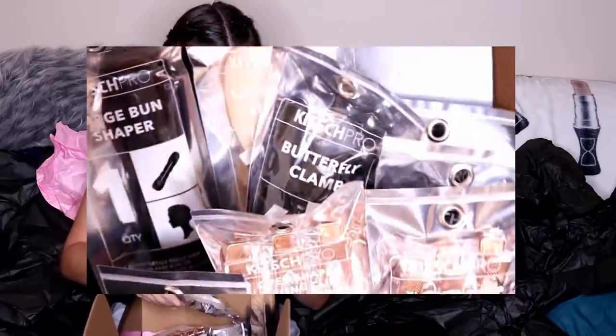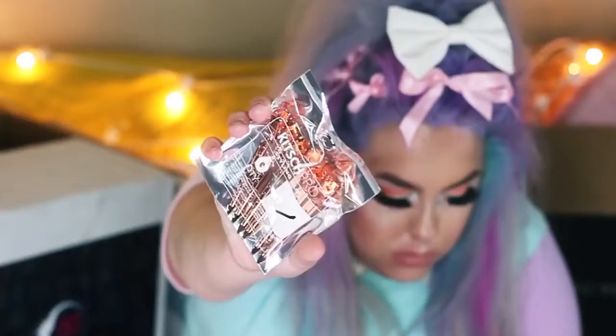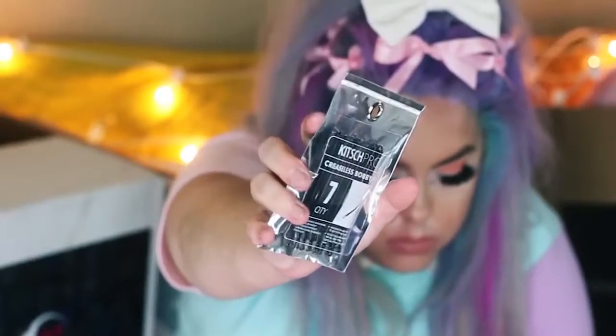Got a small bun form donut, little donut. I have chills, guys. They came through tonight. Oh my god. Bobby pins? Oh y'all. I'm gonna cry, y'all. This is everything. Honestly, that's all I could ever want right now. Oh girl, these alligator pins are my jam. I love these. We got some elastics. We got some super cute little bows. Oh, you know I love my bows. Wow, these are creaseless bobby pins.